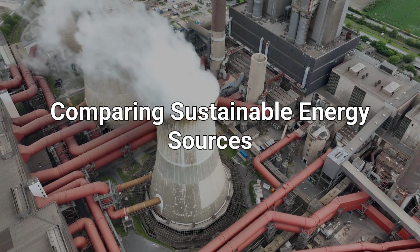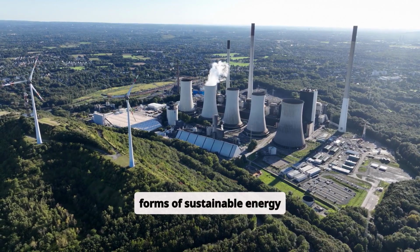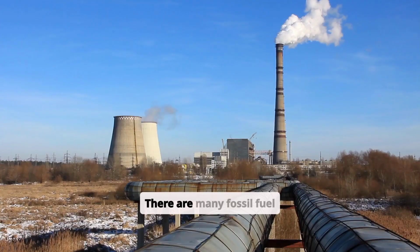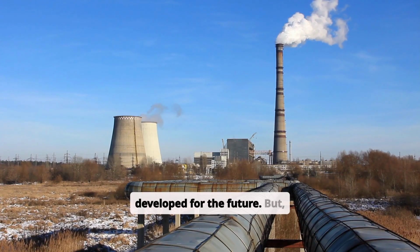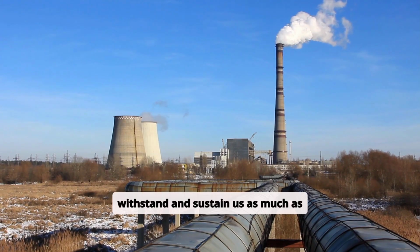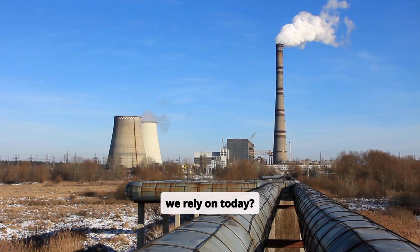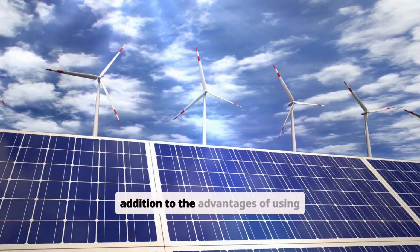Let us begin. Comparing sustainable energy sources. Have you ever wondered how different forms of sustainable energy sources compare to each other? There are many fossil fuel alternatives available today, with many more being developed for the future. But are they reliable enough to withstand and sustain us as much as the widely used energy sources we rely on today? Here are a few of the main forms of sustainable energy, in addition to the advantages of using each one.